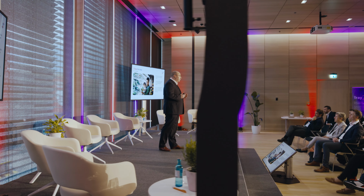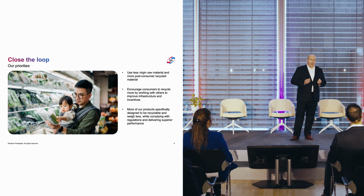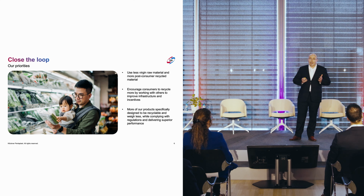And that leads us to closing the loop. Closing the loop is all about using less virgin material, being less dependent on virgin raw materials. And we do that through using more and more post-consumer recycled material. That helps us to encourage consumers to recycle. It helps us to encourage local authorities, waste management companies to collect the material by our role in creating a demand for that material. And perhaps most importantly, it's about designing and developing our materials to make them as suitable for recycling as they possibly can be, whilst at the same time complying with all the regulations required within our markets.